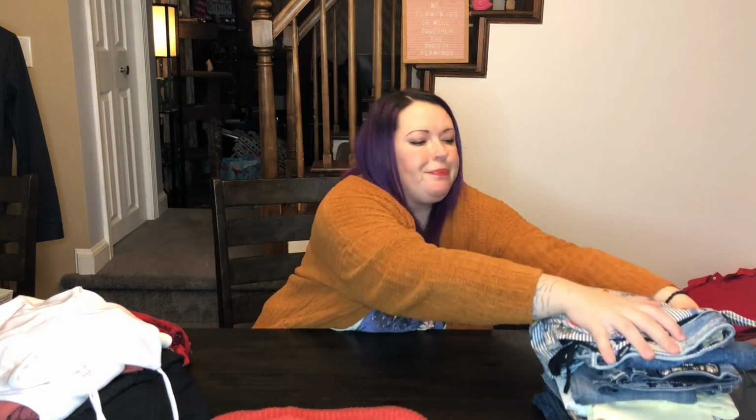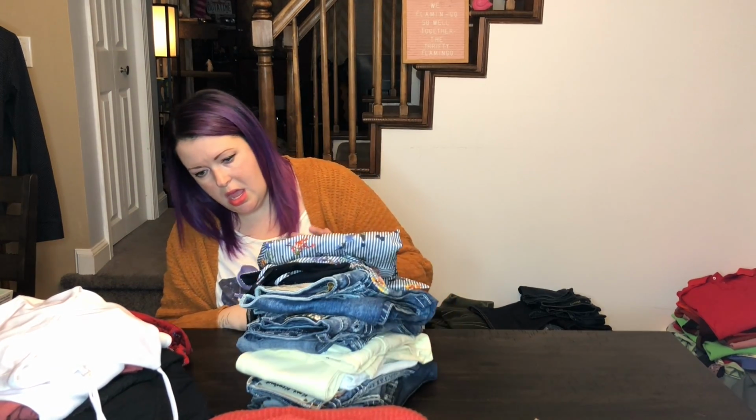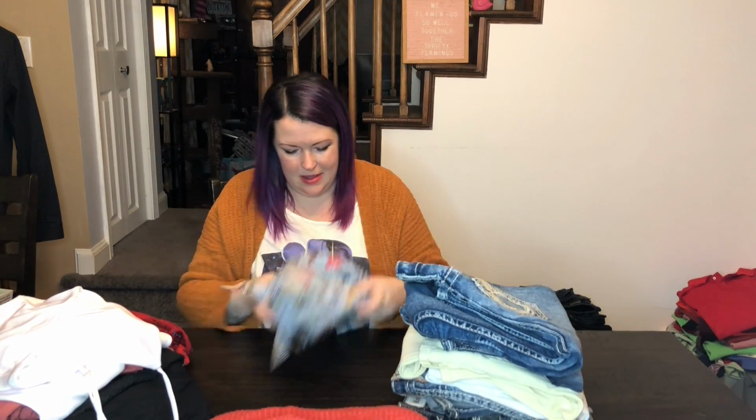So this pile, these are random brands that aren't Anthropologie, Free People or Urban Outfitters. And a lot of jeans. I hope you guys are sticking around because I'm going to show you exactly my most excitable thing I got out of everything here today.